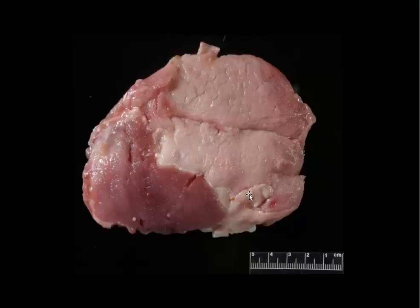And here's just another great picture by Dr. Kim Newkirk at the University of Tennessee, showing the contrast between the affected degenerate or necrotic muscle and the intact counterpart.